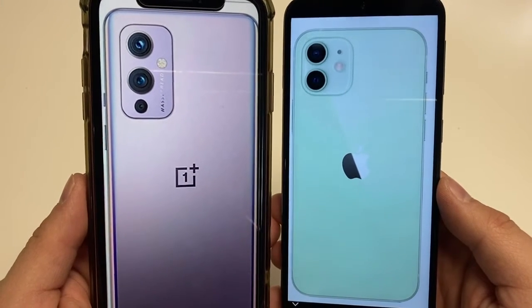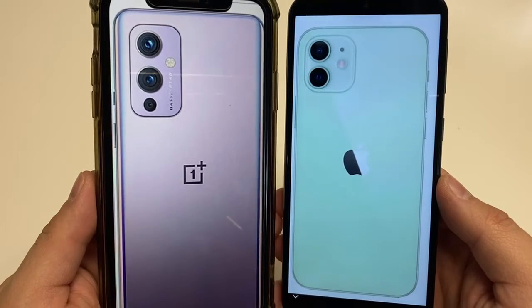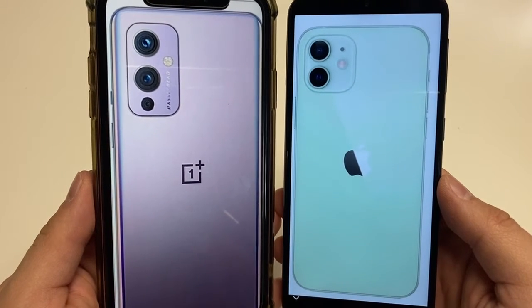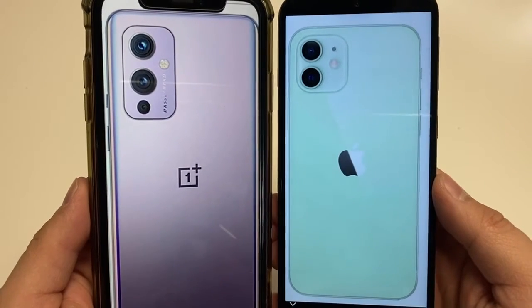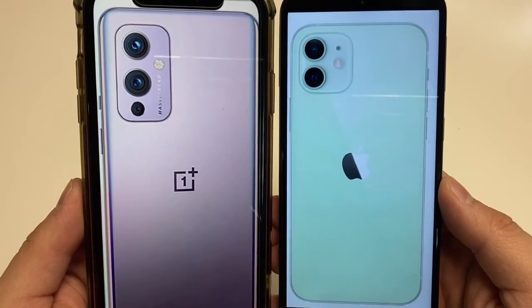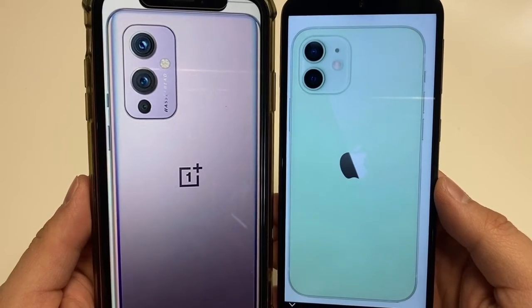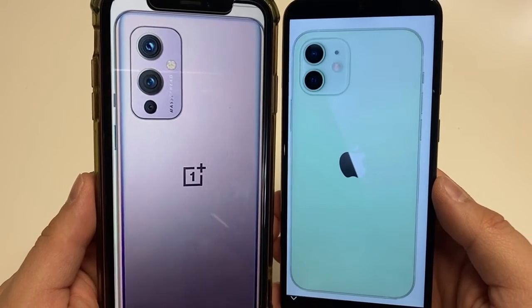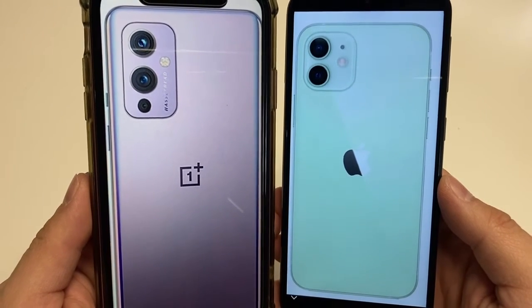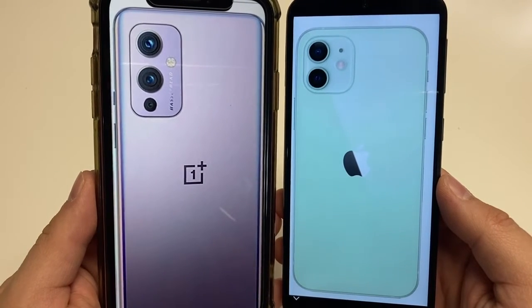Both of these devices are dual SIM capable, except that the US models for the OnePlus 9 will not be dual SIM, it will be single SIM only, while the iPhone 12 has a regular SIM card slot and an eSIM, so you could pop the SIM card in and out, and also have an eSIM, so if you're traveling, you could have a different data plan or phone number. Except that in China, you get the physical dual SIMs for the iPhone 12.